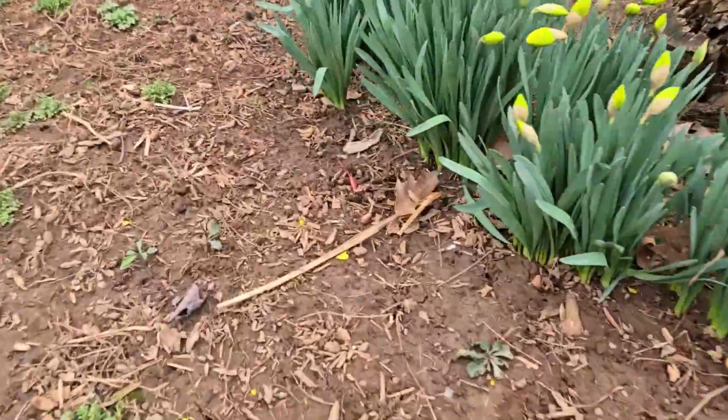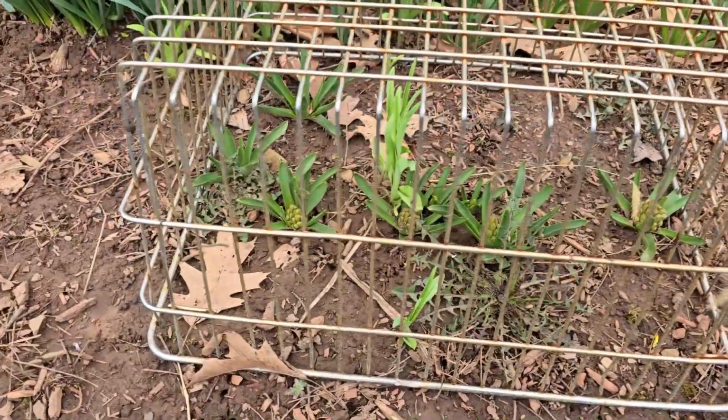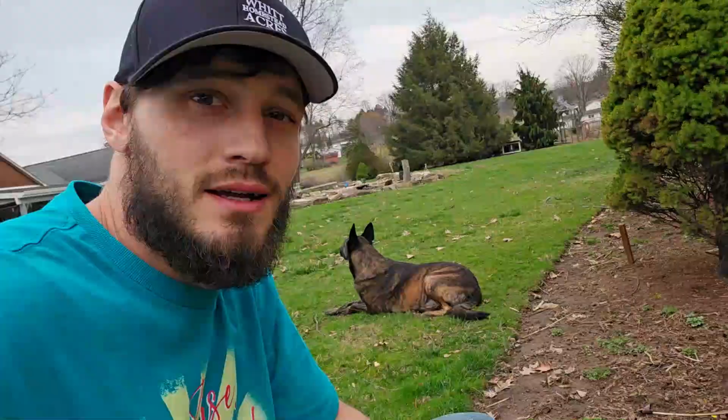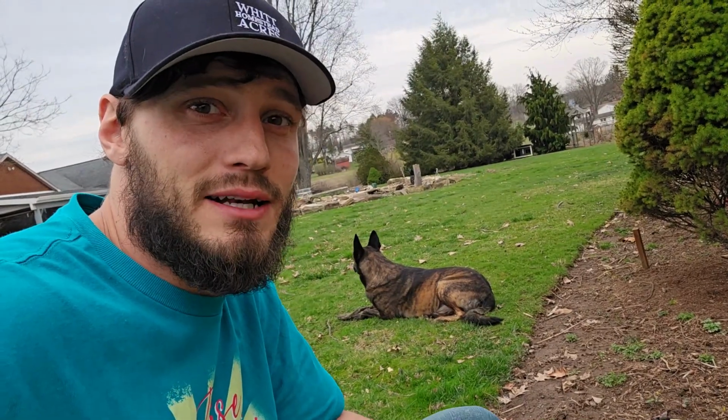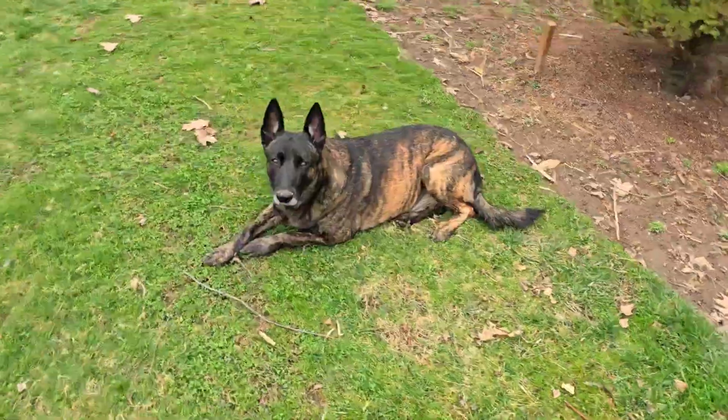There's actually a peony coming up right there. This actually has some hyacinths under it, and I didn't want these to get eaten by the rabbit, so I put a cage on it. I actually came out the other night around midnight and a rabbit ran right across in front of me. So they're around and they're looking for food. Huh, Pop, you need to do some work.